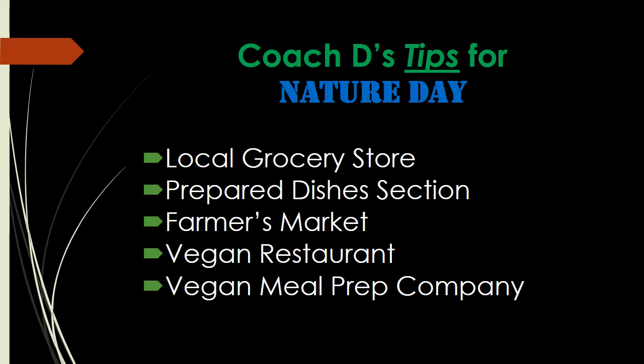Tip number 3, go to your local farmer's market. Now, guys, farmers markets are definitely the place to go to if you enjoy non-GMO organic plant foods. Plus, it's probably going to be a little cheaper. Why? Because the food is grown and transported locally.